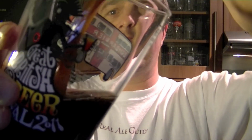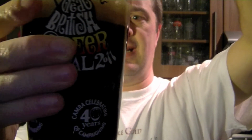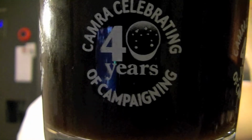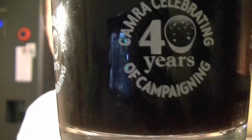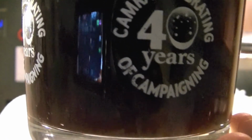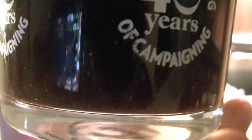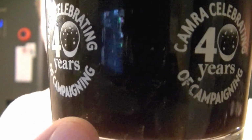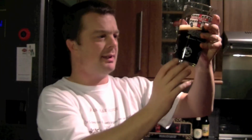But if you wanted to see the sediment, and you're new to real ale, this is what a real ale looks like. I'm not sure if you can see any of the sediment. Let's try and get it to focus. Pan round. There you go. Can you see them little bits there floating around on the glass? That's the sediment.